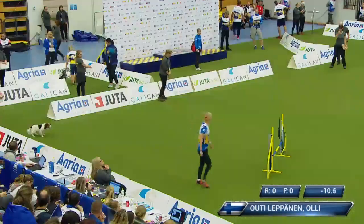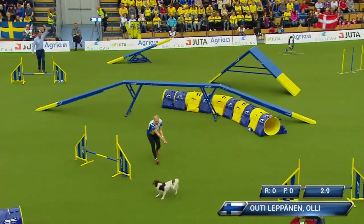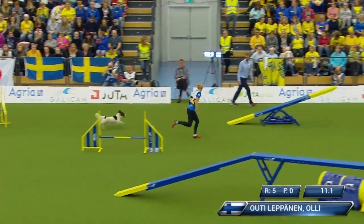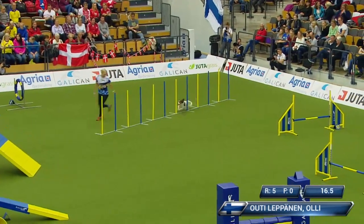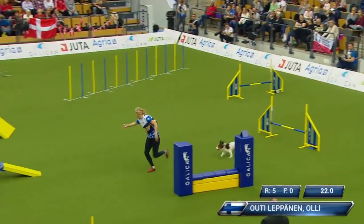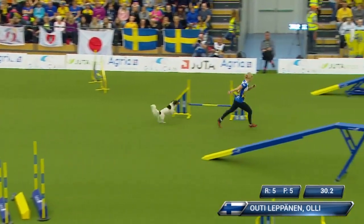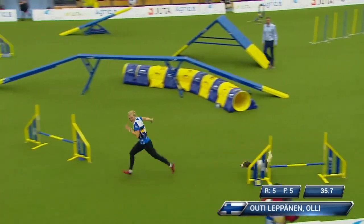Team number 33 is from Finland. This is Outi Leppänen with her Koiker, Olli. Fortunate refusal there on 3, but they keep going. Very nice seesaw. Perfect weave entry, and she is ahead of her dog to give the perfect line to 10. Oh, look at that. I really like that. Up onto the dog walk. And she missed the contact, unfortunately. Dog actually looking at the judge there going down off that contact. Don't you dare give me a fault, but he did.